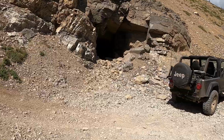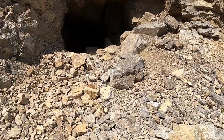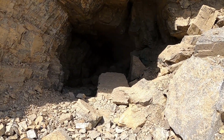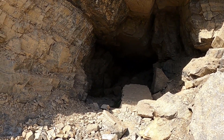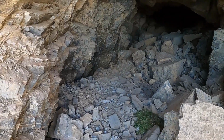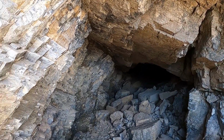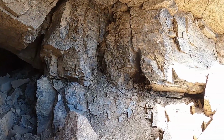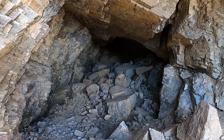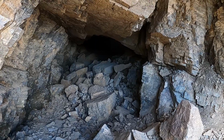Now, I am not one to go exploring into old mines and confined places, simply because not only could there be a lack of air, there could be dirty air, and in this rock it could also be cave-ins. This is all just loose shale type rock, and for me it's not worth taking the chance. I want to live. So anyway, someone else can go explore that.